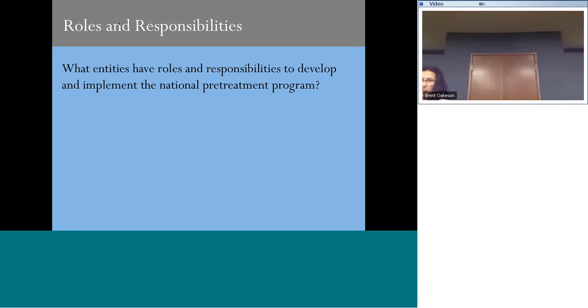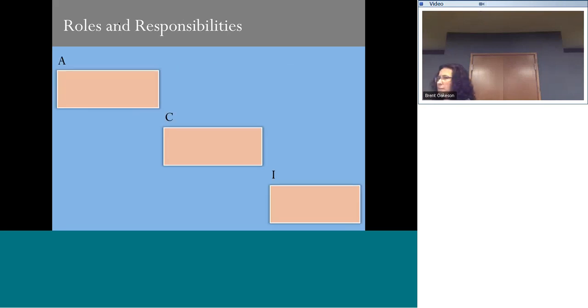Now we have another little thing so you can get a prize by answering some questions. We have some letters here. There are three different areas where entities play a role in pretreatment. We have letter A. Can anybody take a guess what the A stands for?